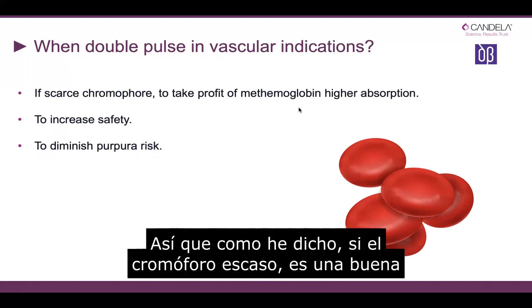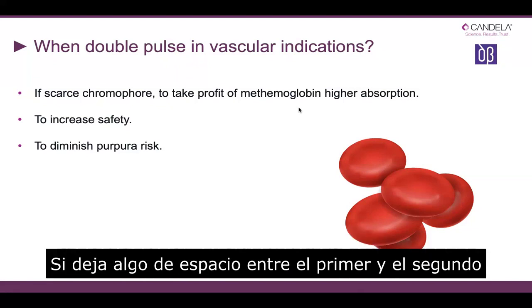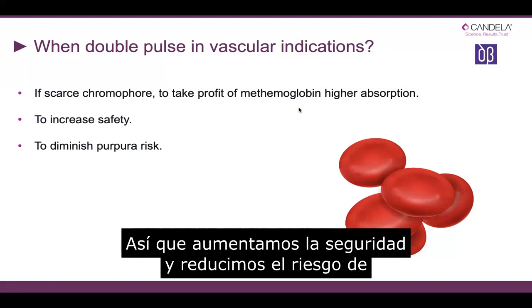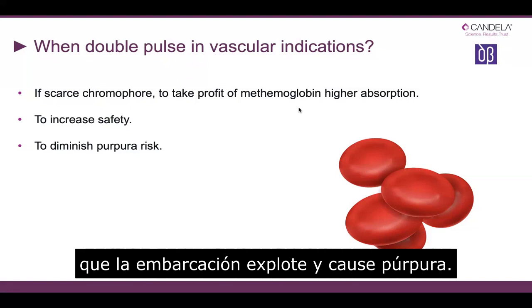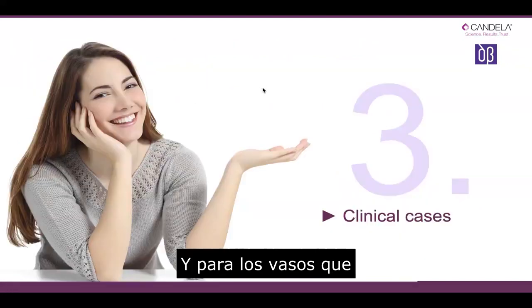So as I said, if the structure has scarce chromophore, it is a good idea to take profit of the second pulse. If you leave some space in between the first and the second pulse, the skin cools down, so we're increasing safety and we are reducing the risk that the vessel explodes and causes purpura, right? So the double pulse should be for increased safety and for vessels that have little chromophore.